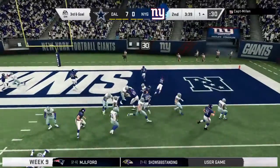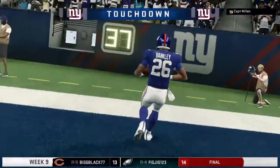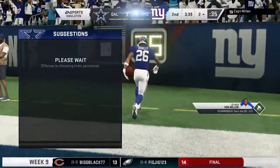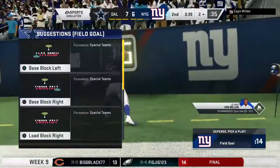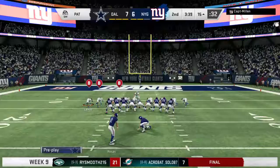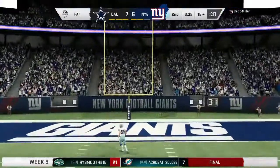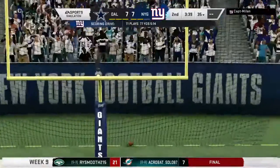Here's Barkley, and he is in. Touchdown, Giants. Saquon Barkley, his 6th touchdown of the season, as they are now on the board here in the first half. Able to punch it in on 3rd down makes it easier for those guys on the sideline. They didn't have a 4th down decision to make.